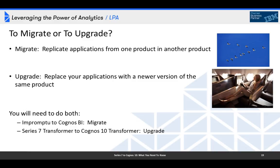And just like BI technologies have changed, so has your business. And what was true 5 years ago, 8 years ago, when you might have envisioned these applications that you're migrating, is maybe not true today. And so it's time to revisit whenever you migrate. Upgrade specifically means I am using a newer version of the same product. In the case of migrating from Series 7 to Cognos 10, you actually will have a mix of both techniques, both migrate and upgrade. For example, the Impromptu tool going to the Cognos Workspace Advanced tool is a migration. And there are some tools that will help facilitate that migration.